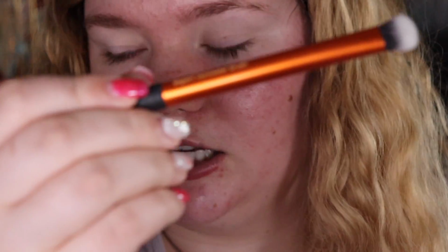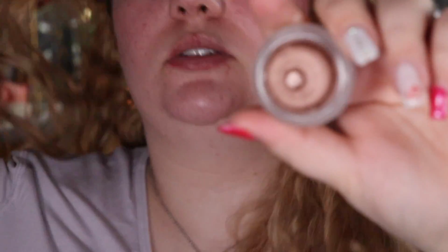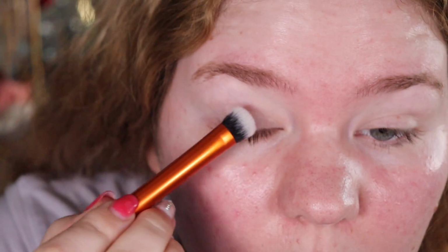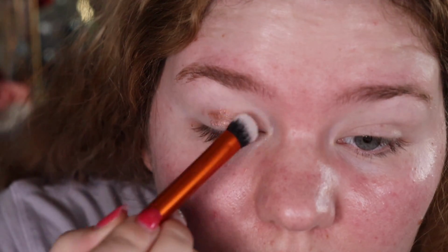Okay, I think I'm gonna go into Temper. I'm gonna take this Real Techniques Expert Concealer Brush, and I'm just gonna go straight into the cream. I know she said a little bit goes a long way, so I'm really keeping it as minimal as possible. Holy crap.